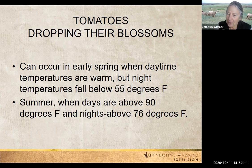This can happen in the spring when temperatures warm up, but night temperatures get really cool. I've seen night temperatures here drop back down into 45 degrees. And then all of a sudden we'll get into summer and we'll get some hot days, temperature will jump all the way up to 90 degrees, and then night temperatures swing back cold. Tomatoes and peppers both will drop their blossoms. There's not a thing you can do about it. So that does happen.